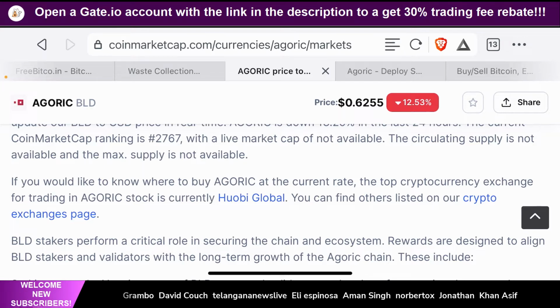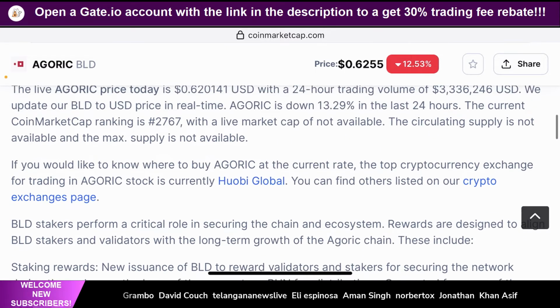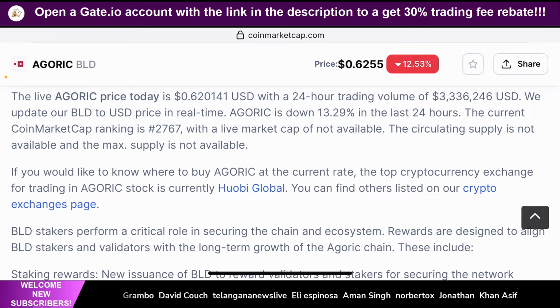Because they have multiple staking options. You can even lock your stake tokens to make even more money. And they have another token called Run, which is their token that they have on their platform, and they generously reward stakers and validators, especially since this is literally early in their platform inception. You can make a lot of money through staking as well as becoming a validator, right?